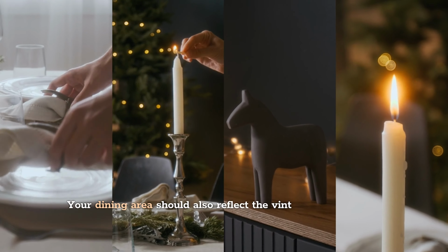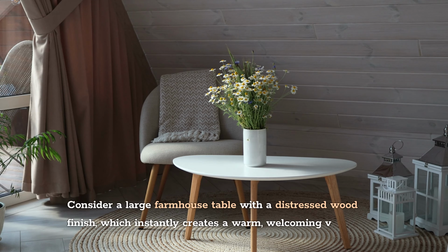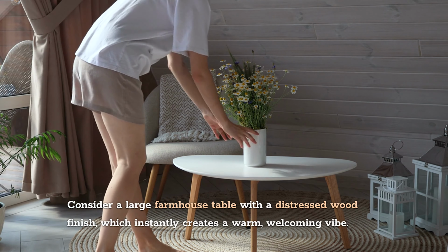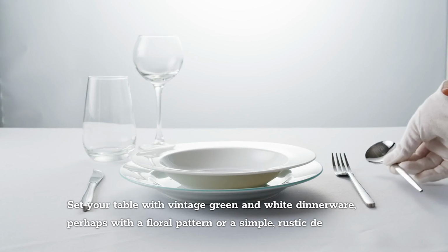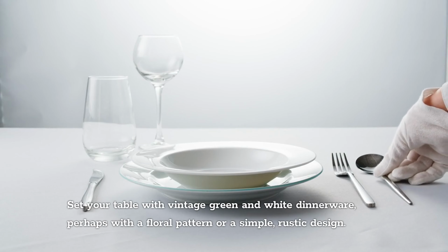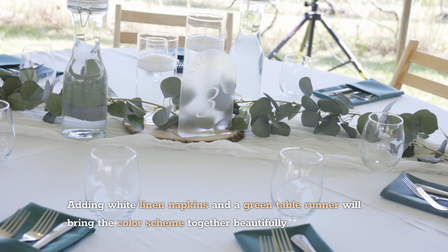Your dining area should also reflect the vintage farmhouse style. Consider a large farmhouse table with a distressed wood finish, which instantly creates a warm, welcoming vibe. Set your table with vintage green and white dinnerware, perhaps with a floral pattern or a simple, rustic design. Adding white linen napkins and a green table runner will bring the color scheme together beautifully.